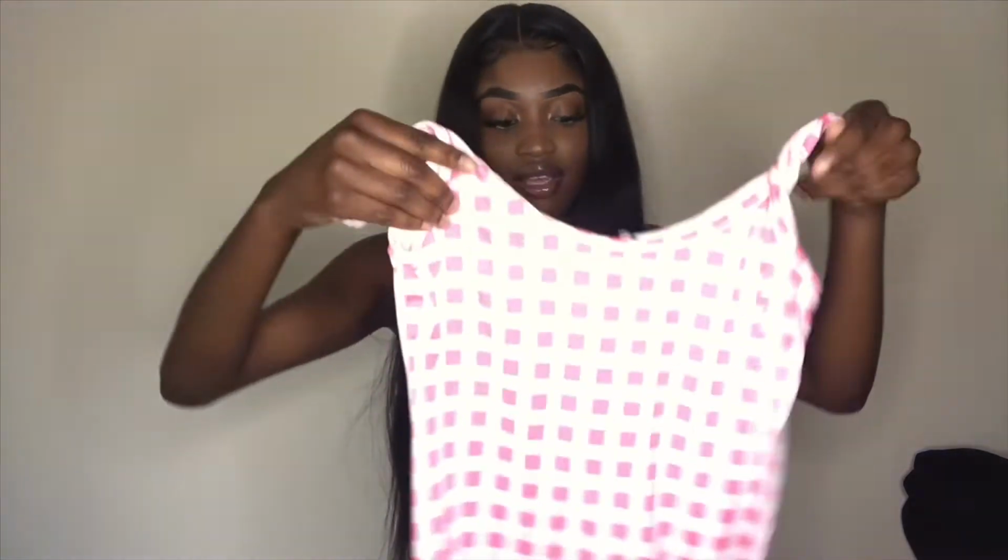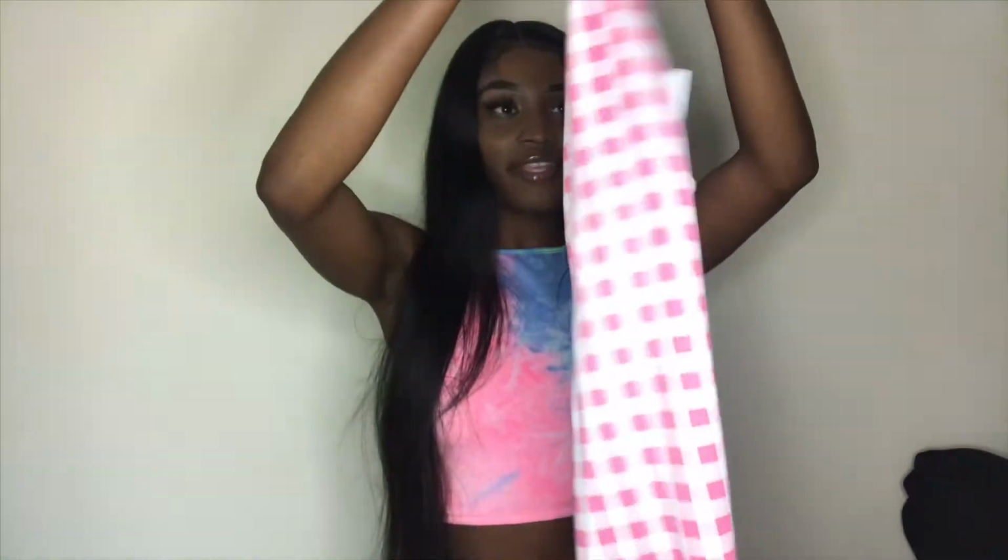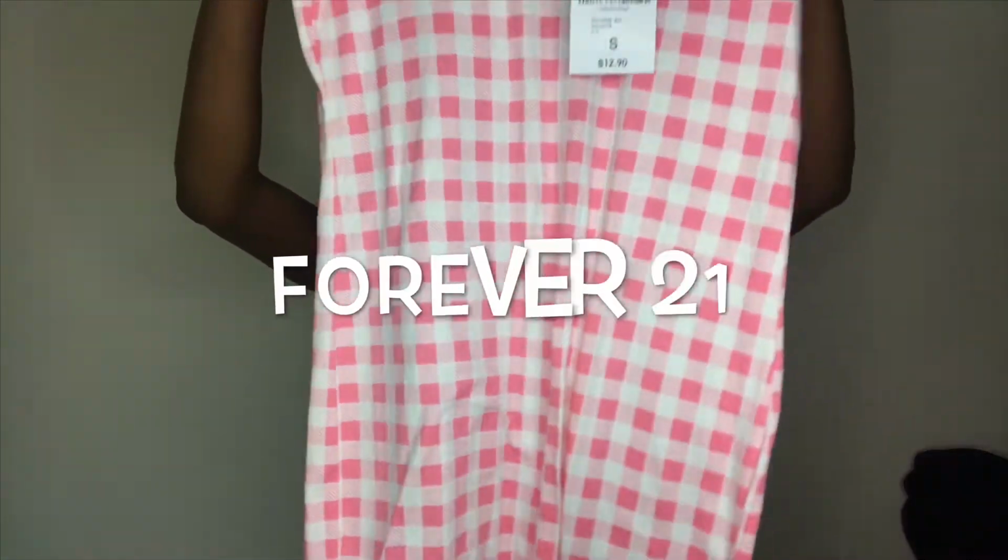The next outfit is another dress. I'm sorry, y'all. I'm sorry. I'm just so sorry. This is how this one looks. Got this from Forever 21. This is a size small.